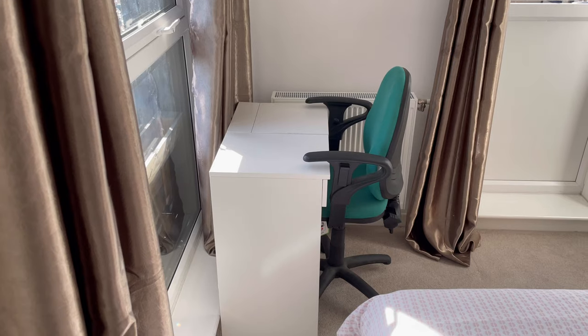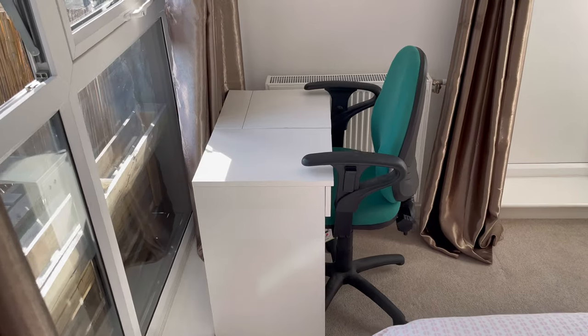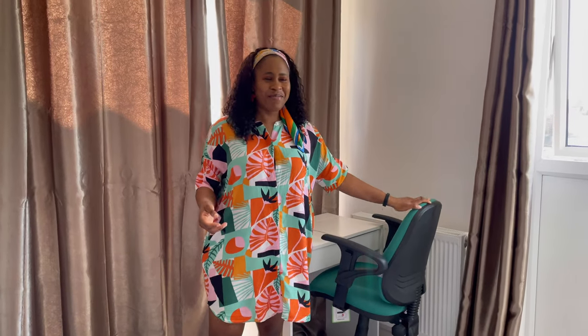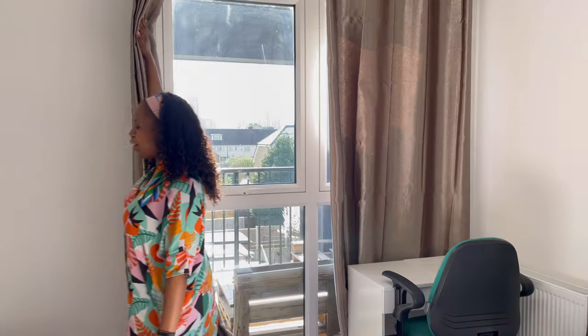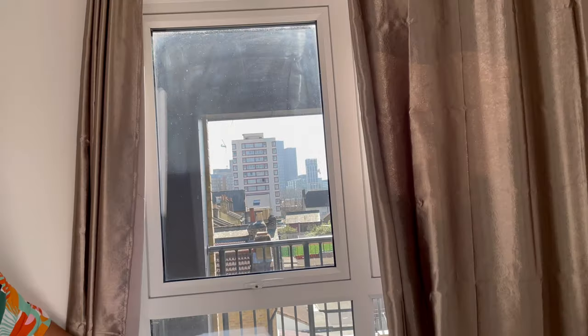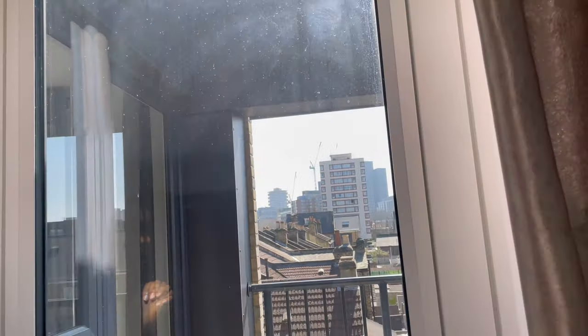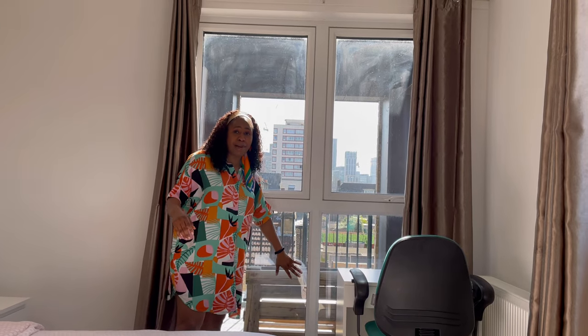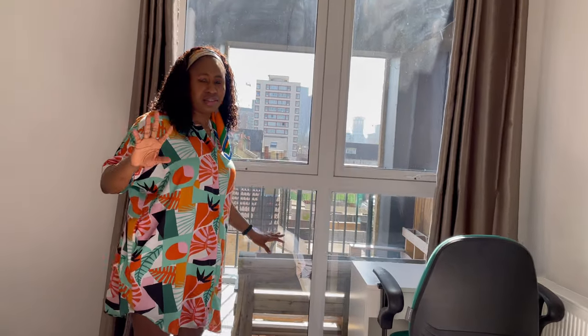Down here, I've got a little work corner. If I ever decide to work in the room, I've got a table, and this is my chair. This chair has been with me since the start of lockdown. Guys, check this out. Yo, look at that light and view, babies. What you can see from out here is actually my balcony, and I will show you that after we leave the room.